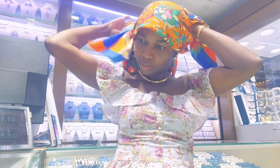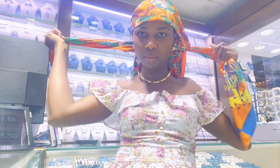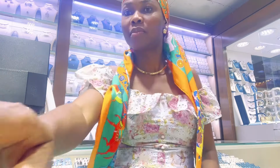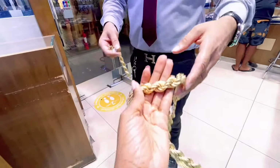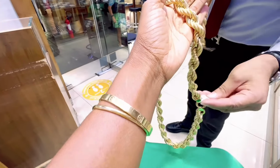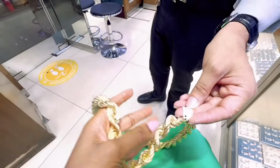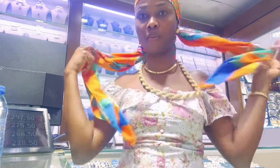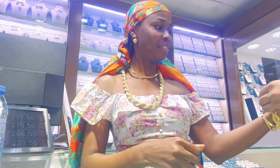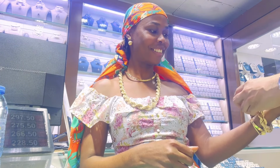Have white gold, huh? Mm-hmm. Yeah. Almost cost. It's light, but it's still more than 100 grams. How much? 115. This is for men. Yeah, this is more for men, rapper type. But women also good. For party.